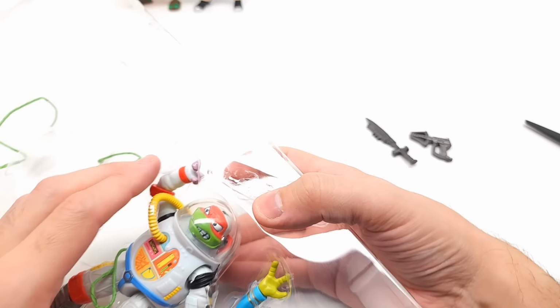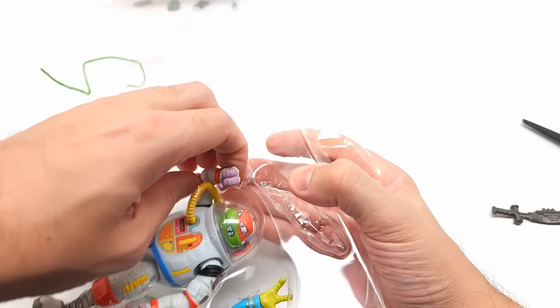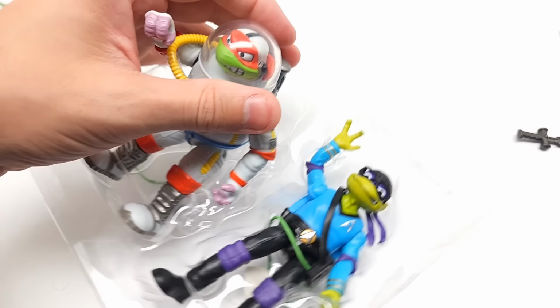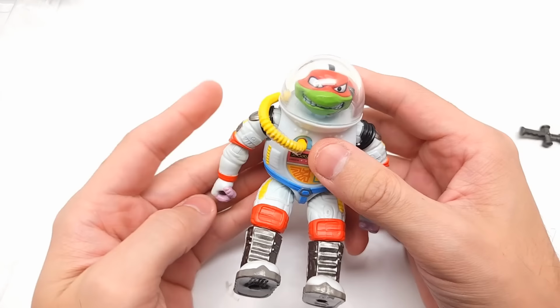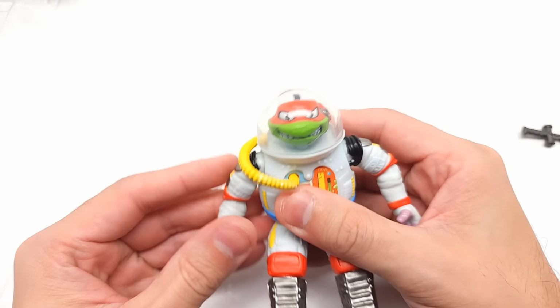Let's just push Raph out. This arm first. There we go, set that aside. And here we are with our Raphael. And so, again, I'm wondering if his arms are supposed to look kind of weird both ways, but in any event, let's zoom in close and see. Oop.